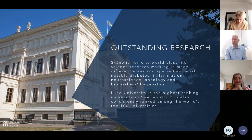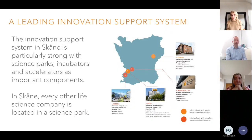And when you look at the type of companies we have, we can see that there is a strong correlation between the science taking place at the university and the type of companies we see at the science parks, for instance. So we, as a science park, live very close next door to Lund University. We are not the only science park. I would say that Sweden stands out when we compare ourselves to many other countries in Europe, in that we invest a lot of public money, but also private money into the support system.